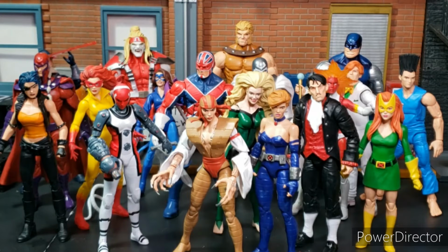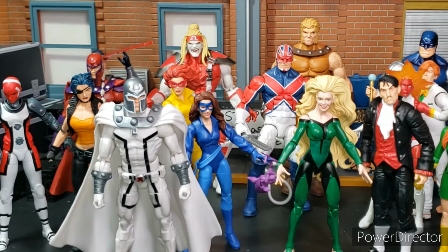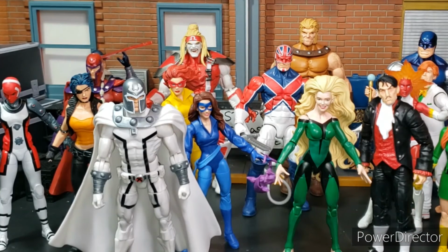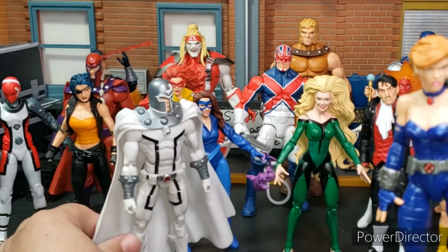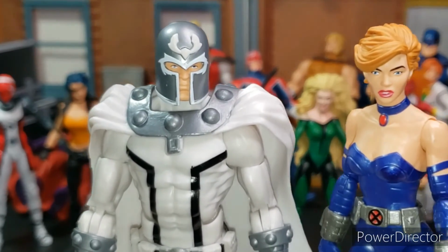Now, before you, you see 19 figures, and we have to bring it down to 10. So let's go ahead and trim this a little bit. We're going to take a little bit off the top. We got to trim this down to 10. So we're going to go ahead and remove two figures that are in this picture twice. That is Shadowcat and Magneto. And they have all come tumbling down behind them.